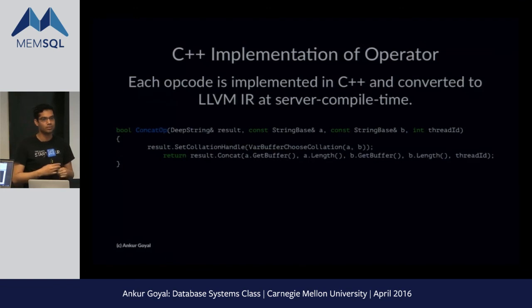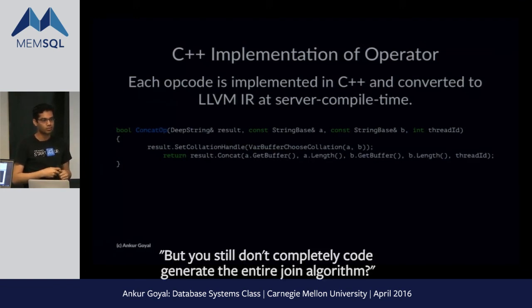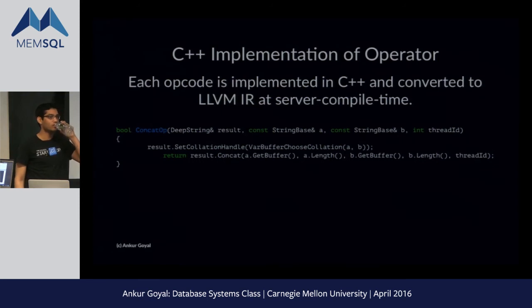Yeah. But you still don't completely code-generate the entire join algorithm or something, right? We do. These are components that go into that. So we take a tree, we convert it to MPL. MPL is converted to this much bytecode, and then this much bytecode is converted to this much LLVM, and we run it. So how are you dealing with the instruction cache?